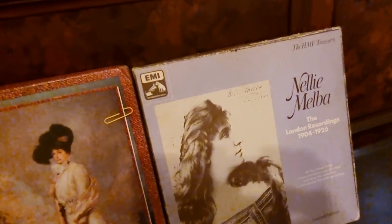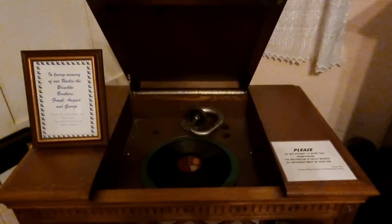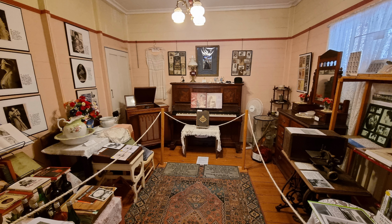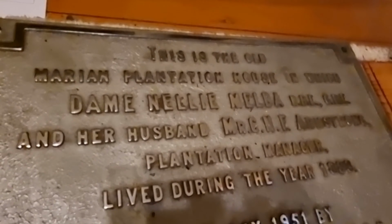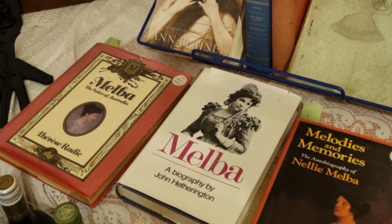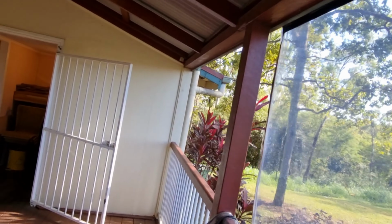Now I've had to dub out all the sound because they were playing her music in the background, and I don't think I'm allowed to do that for copyright reasons. And yep, that's her on the $100 note, and also stamps, and there's a lot of memorabilia here. So they have it as a little cafe here.